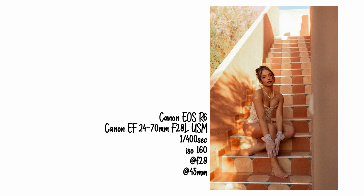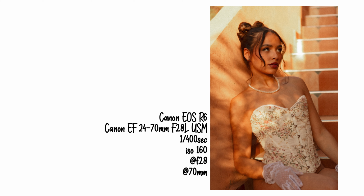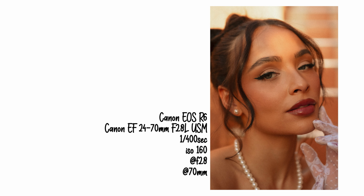You just don't want to make your editing process longer. That's why I try to get everything as perfect as I can in camera while I'm there, so I don't have to go and even AI the background. I want everything to be as smooth as possible, make my workflow as smooth as possible as well.